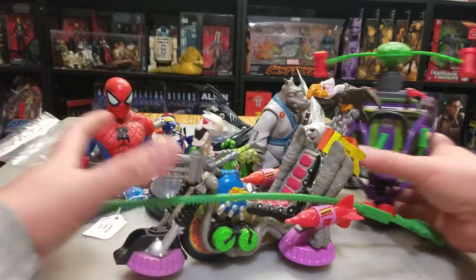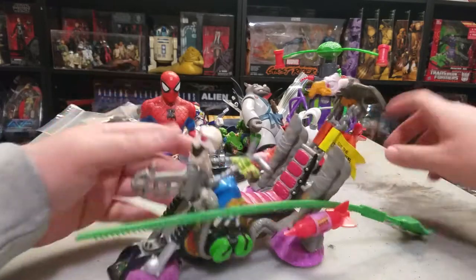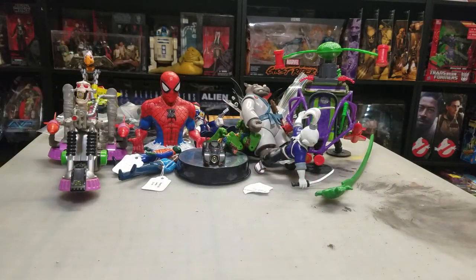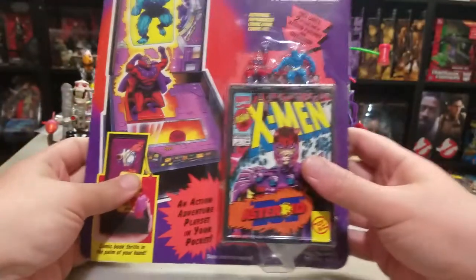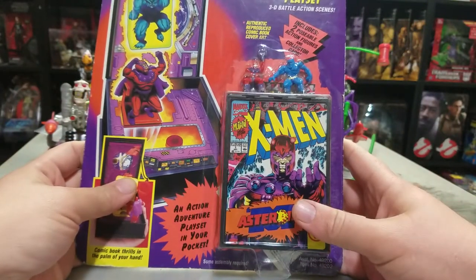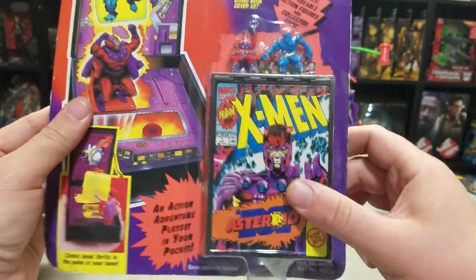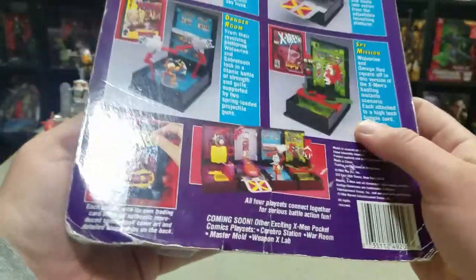So next up, we're going to have to move some more stuff because we have to make some room here. We got some stuff coming out here. Next up, I got one of the X-Men Pocket Comics in box. It was $6. I had this one as a kid, so I was really happy to get it.